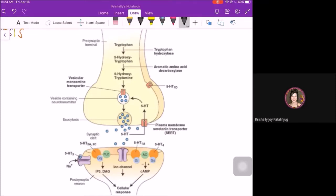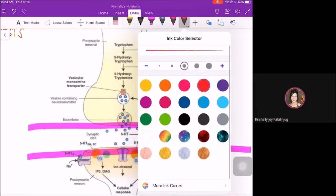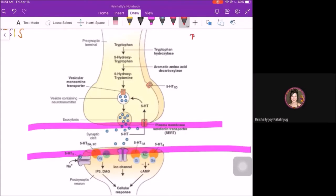For the CNS, only about 10% of the serotonin in the body is synthesized here in the brain. To make the discussion easier, I will divide the figure into 3 parts. The top part is the pre-synapse, the middle is the synaptic cleft, and the bottom is the post-synapse.